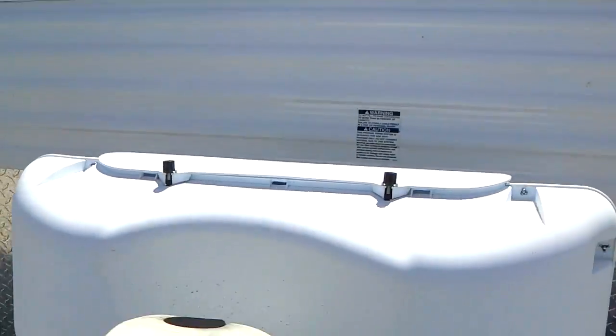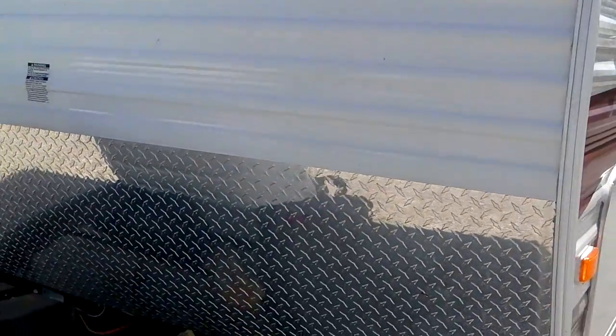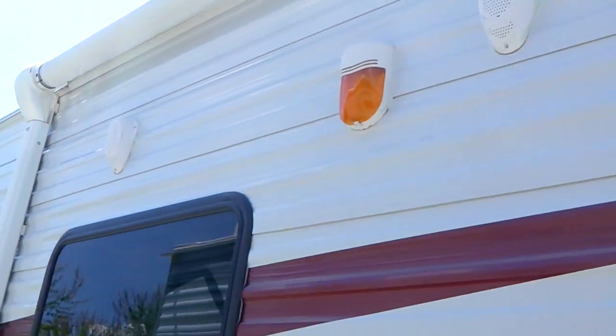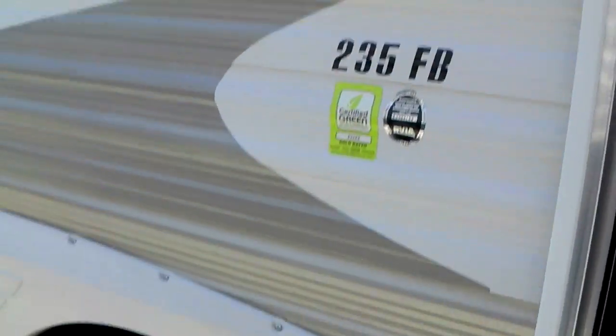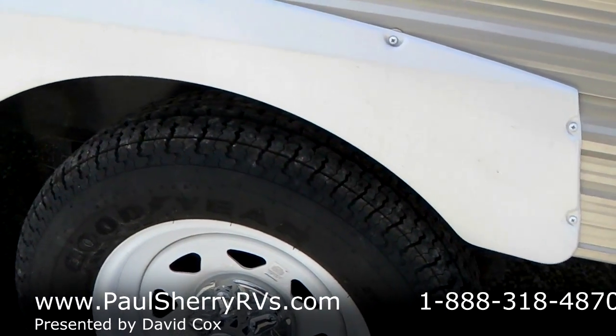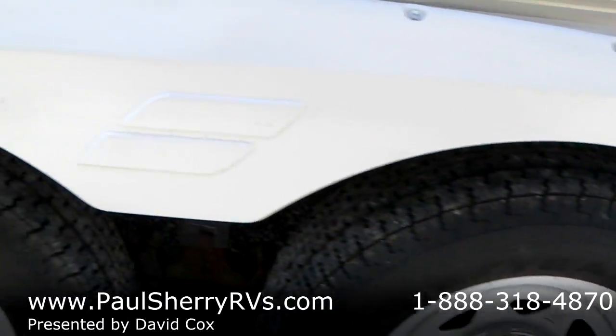You have your rock guard here in the front to help protect from rocks denting the front end here. Also has a nice through storage. Goes all the way through. It's nice and finished out. You do have outside speakers on this trailer. You have really nice looking tires and rims.